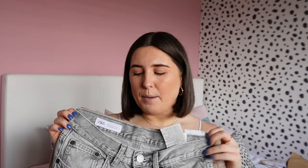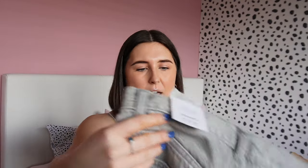I think that's quite bad because if these grey ones were a bit more like this, they would fit me fine. I just feel like sizes are just stupid. We just shouldn't go by sizing. But yeah, these are really cute and such a bargain. They had other colours as well, but I went for these ones because they were just a bit different. They had a lighter wash, more of a beigey colour, and I'm pretty sure they had a khaki green, maybe a black as well.